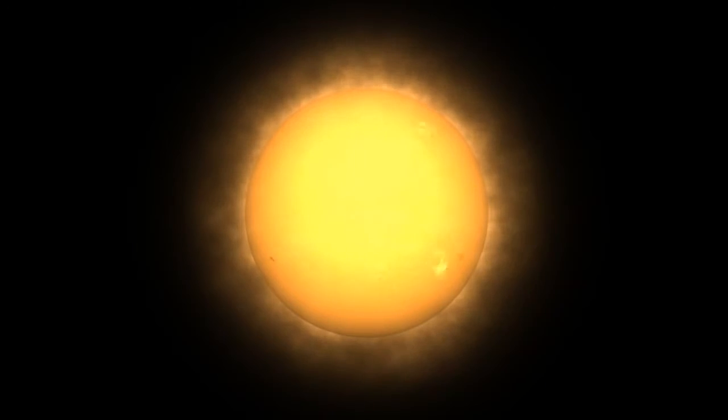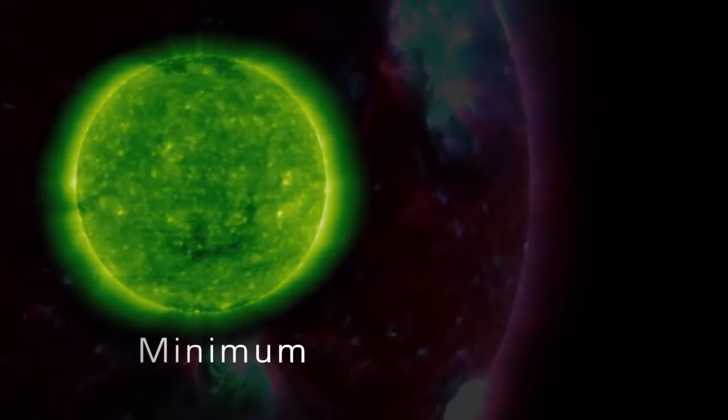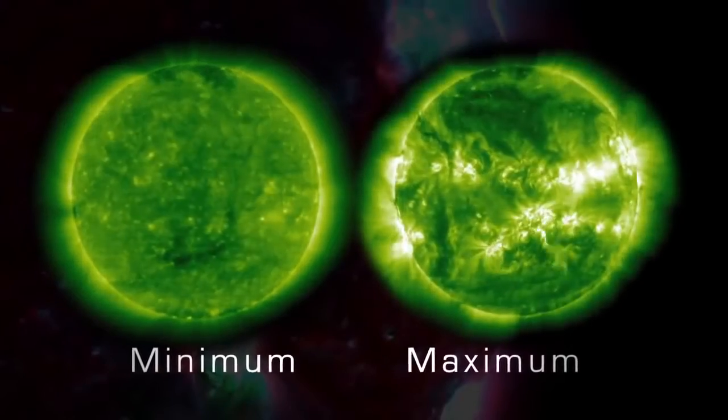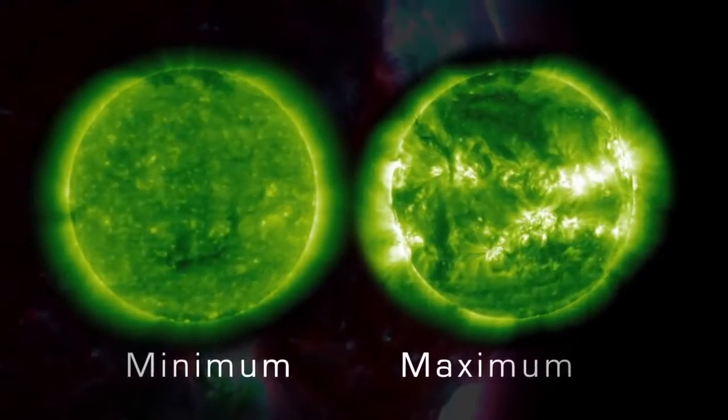During one cycle, the number of sunspots, a good indicator of solar activity, goes from low to high and back down to low. Solar minimum represents a period of time when sunspot numbers are relatively low, and solar maximum represents a period when sunspot numbers are relatively high.